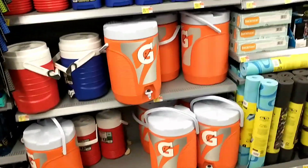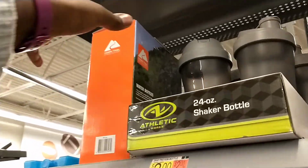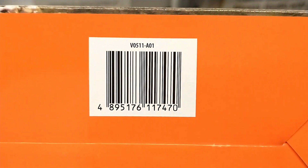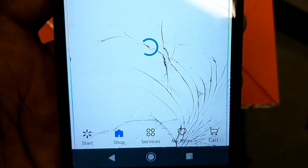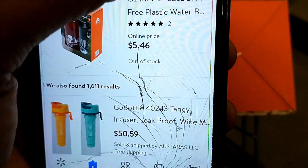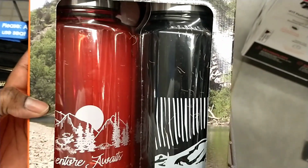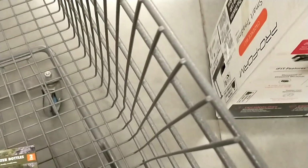So I just came to the aisle on the other side to check if there was anything else here. And I can see another orange box, another pack of water bottles. I'm just going to scan and see if it's also $1. Okay, so that one is full price. Oh no, at your store. Okay, so that one's also $1 as well. So it's just the black and the red set. I was about to put it back on the shelf.